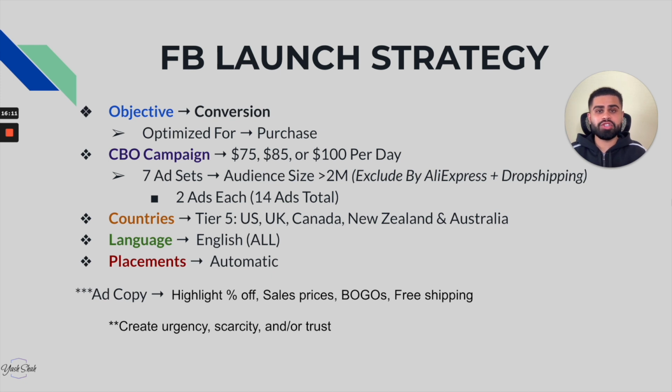You don't want to change multiple variants at the same time, because you want to see what's underperforming and what's overperforming. For countries, I'll start with the big 5. Later on, I may potentially scale worldwide if the product has a lot of potential, but the big 5 are the countries with the most credit card spenders and online users. So those are the US, UK, Canada, New Zealand, and Australia.